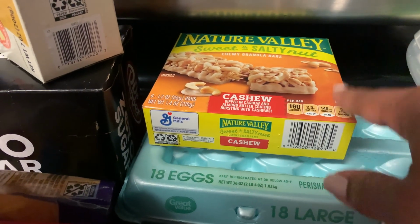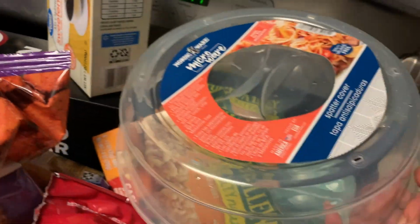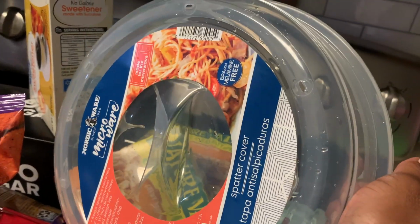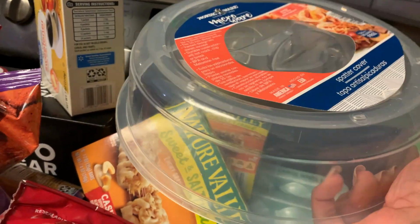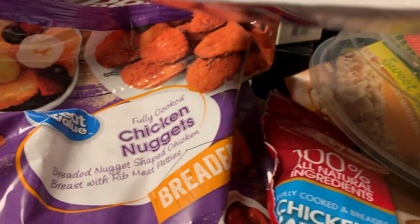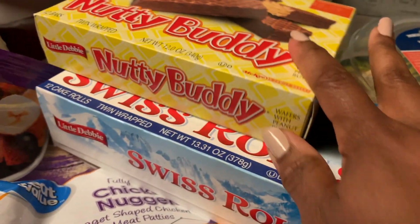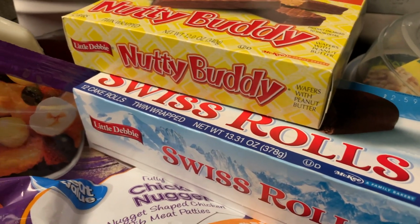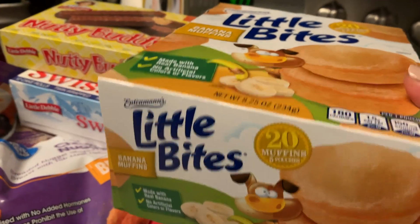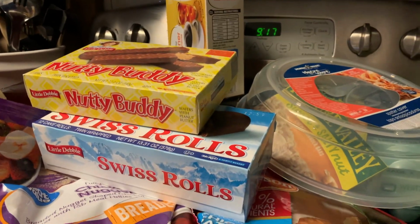I ordered the Walmart brand of these cashew granola bars, but they did not have any. So they substituted for these, which are good. Walmart's brand is good too. So I finally remembered to get a splatter cover for our microwave so they won't make a mess when they're cooking something. And then I got them a couple snacks, some Swiss rolls, some Nutty Buddies, because they can't agree on what they want, and the little bites, the banana nut, and a big case of water.